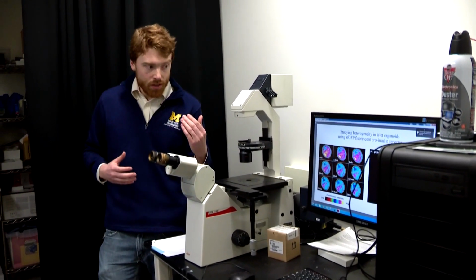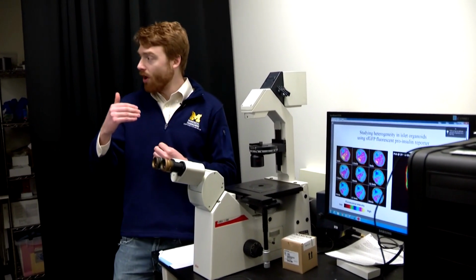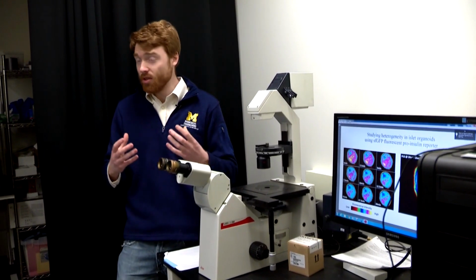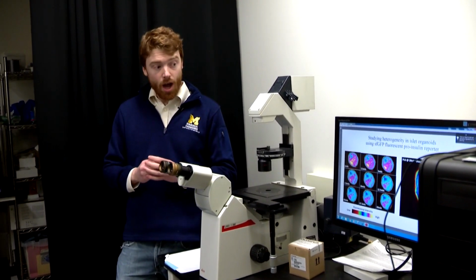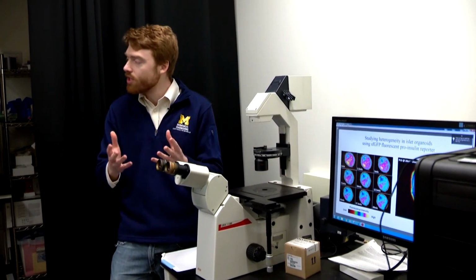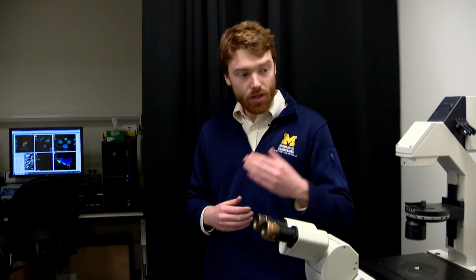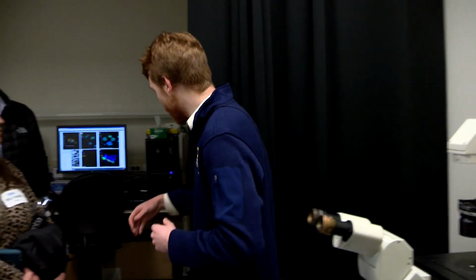Why this is an important result is that during differentiation, you get to a stage where you have immature beta cells, and these cells can produce insulin, but are not readily able to secrete the insulin. So when you get to the point where these cells quickly secrete their insulin, these are cells that are ready for transplant or to help treat patients.